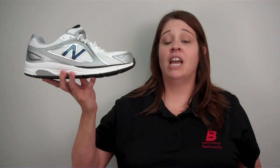The roll bar in the heel and the walking strike path on the outsole keep your walking gait going straight with every step. You'll also find a lightning dry liner to wick away moisture and an endurance outsole for maximum durability. The 847 is available in a few different colors and a full range of sizes and widths.